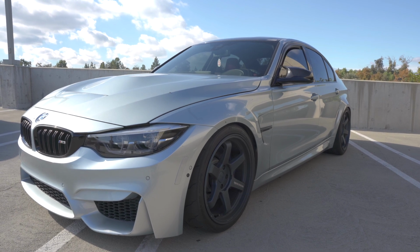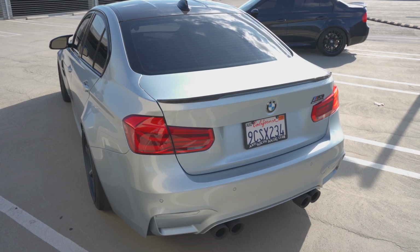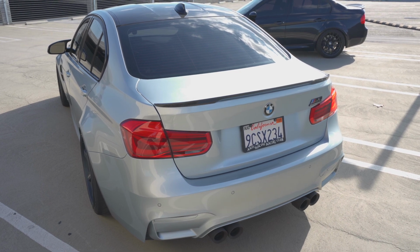So I had an M6 before this. After that was gone and I had to make a decision on what I wanted to get, I started leaning towards the F80. I've always liked the body style. In my opinion, they don't really sound too good either. You could get a single mid-pipe, get it to sound pretty decent, but it just doesn't have that sound.